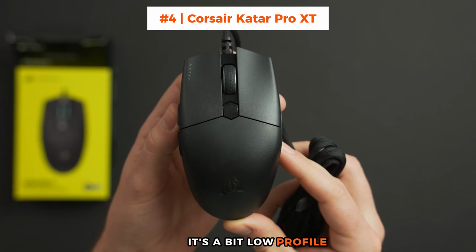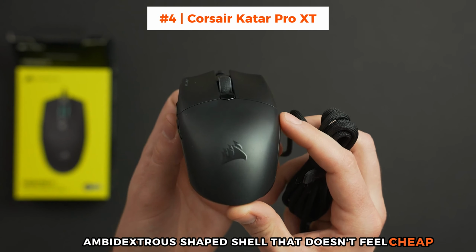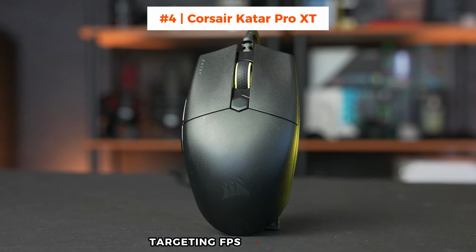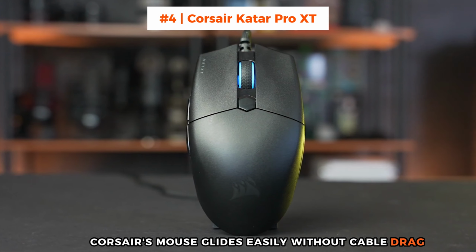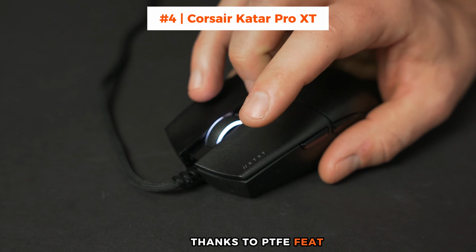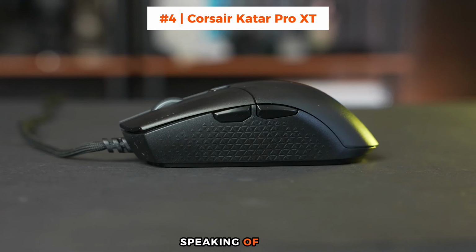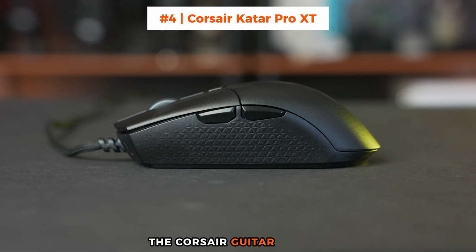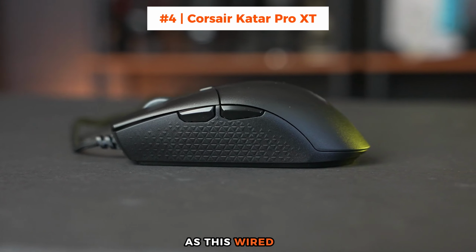It's a bit low profile, but has a nice ambidextrous-shaped shell that doesn't feel cheap, despite this being a budget mouse. Targeting FPS and MOBA players, Corsair's mouse glides easily without cable drag, thanks to PTFE feet and a paracord USB Type-A tether. Speaking of the tether, the wireless version of this mouse, the Corsair Kar Pro Wireless, can be found on sale for the same price as this wired version.